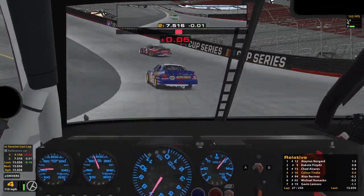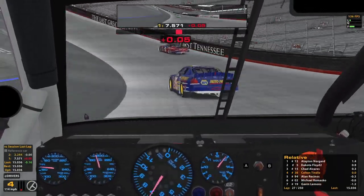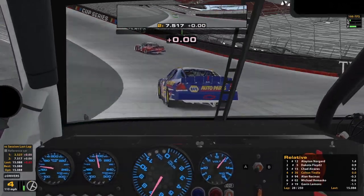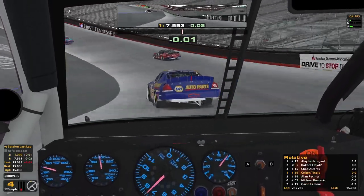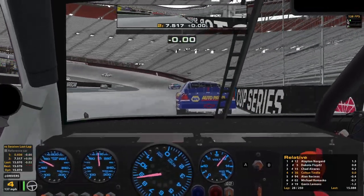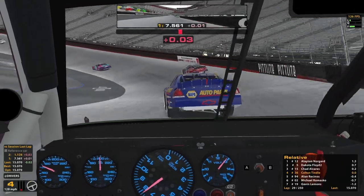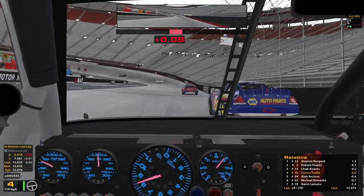What lap was that? 15.0. Little bit loose there. Just a tiny bit. Pretty happy with where we are, I'll be honest. This race is already going much better than expected too. I know we got a caution, but we had a nice 20-something lap run, or whatever it was.